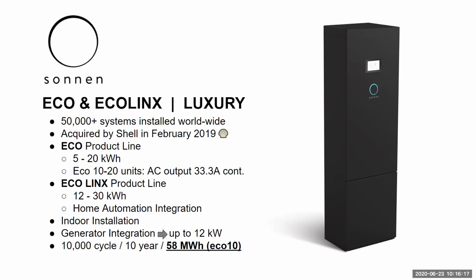The options are between 5 and 20 kilowatt hours. And I would say a typical backup is probably 10 or 15 kilowatt hours, like the minimum, I would say, for most of the things you would want to be running for a few hours at a time.